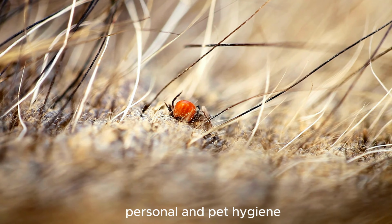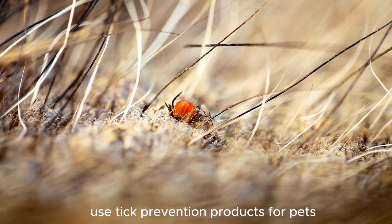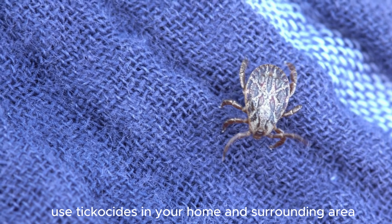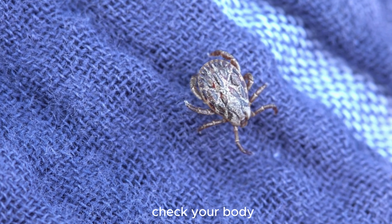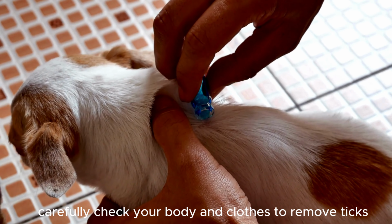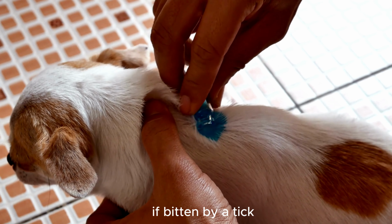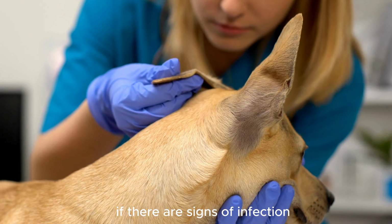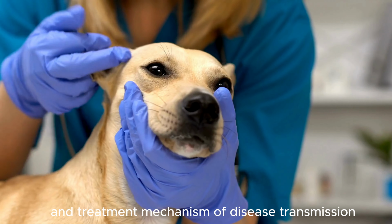Personal and pet hygiene: check and bathe pets regularly to remove ticks. Use tick prevention products for pets. Tickicides: use tickicides in your home and surrounding area to minimize the risk of tick bites. Check your body: after going to the woods or areas with ticks, carefully check your body and clothes to remove ticks promptly. Medical treatment: if bitten by a tick, clean the bite site and monitor symptoms. If there are signs of infection, go to a medical facility for timely examination and treatment.